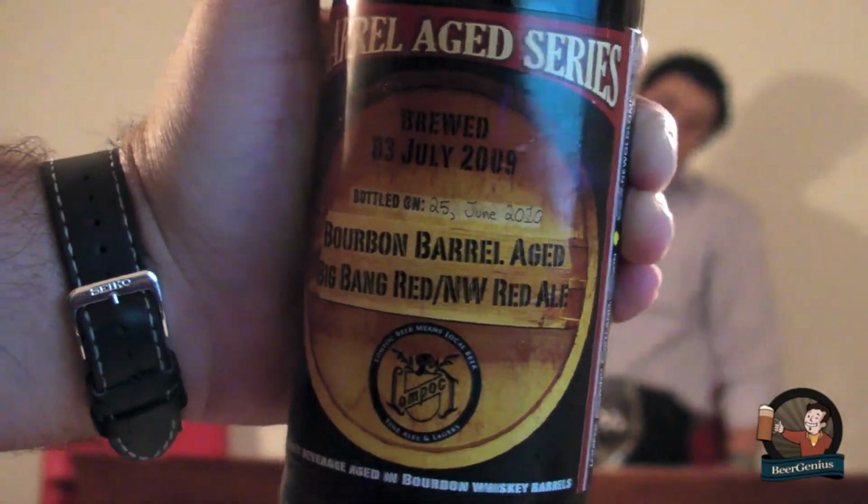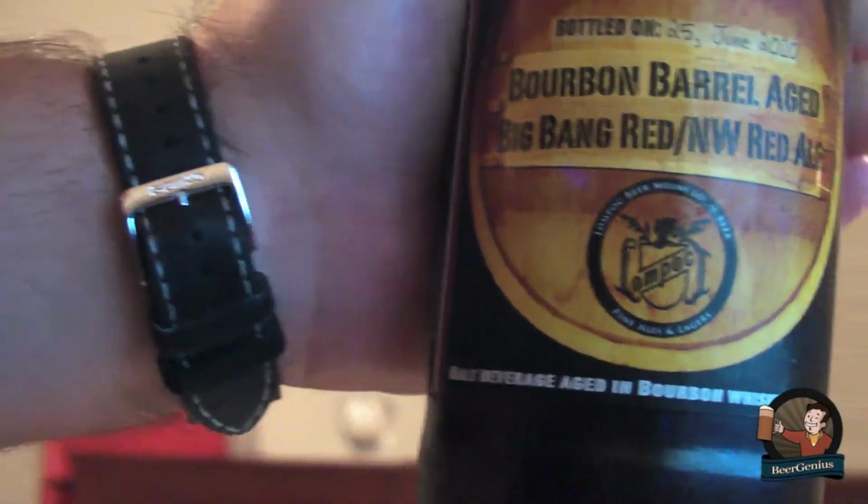I'm Jameson Huckaba. I have my friend Mario Mutis here with me, and we're going to taste from Lompoc Brewing Company. It's a part of their barrel aged series. It's actually their Proletariat Red, aged in bourbon barrels for what, 12 months or so? Roughly, it's about right. They call it a Big Bang Red or a Northwest Red Ale that has been aged in bourbon barrels.